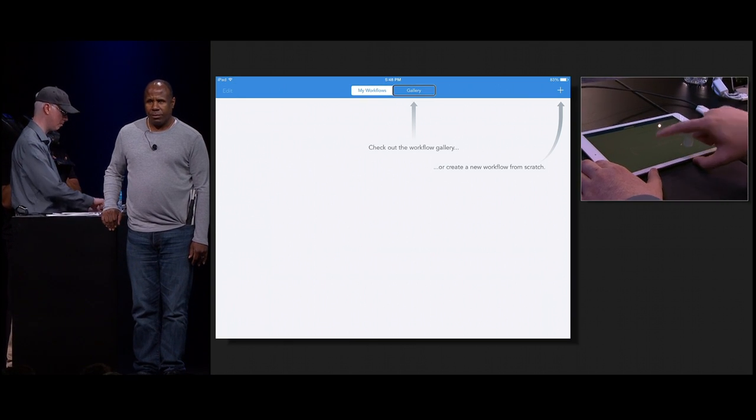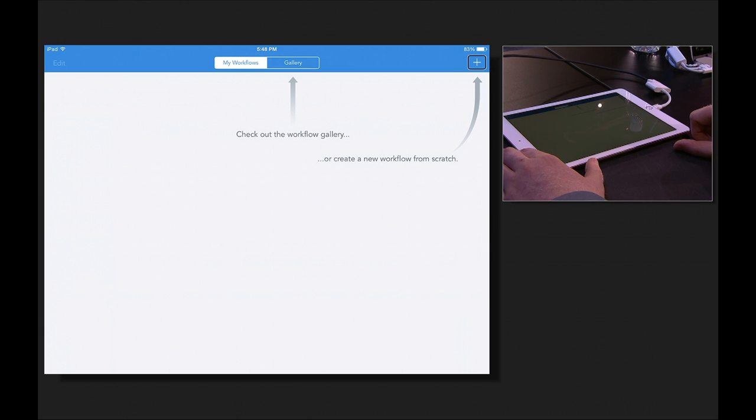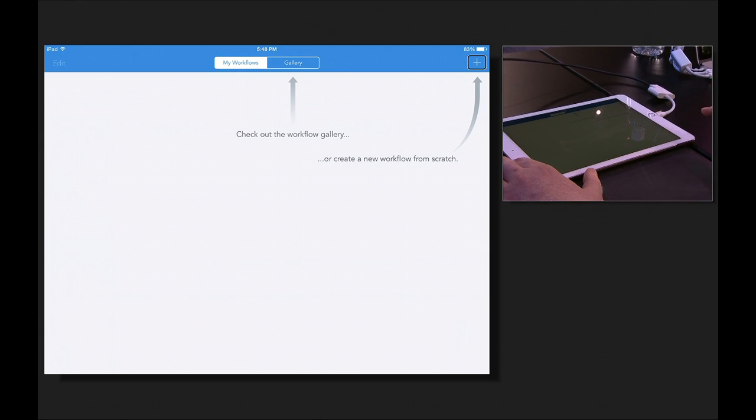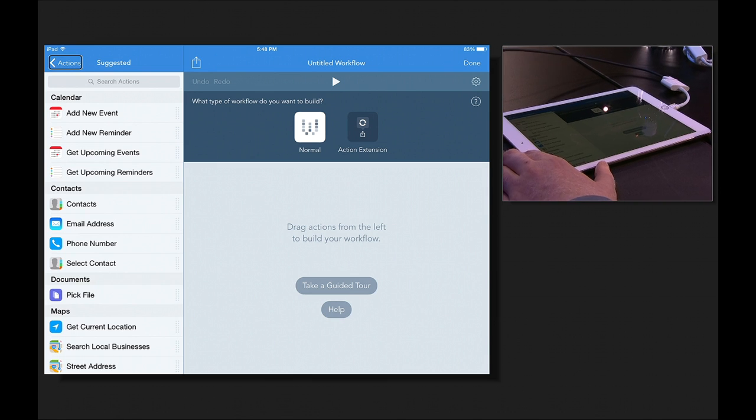Select Gallery button to create workflow button. Creates a new workflow. I'm going to go ahead and double tap to activate that. Create workflow. Untitled workflow. Actions.